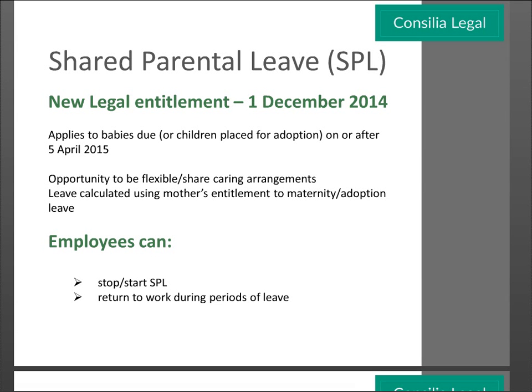So in a nutshell, what it basically does is it enables parents to share the caring responsibilities evenly, or have one parent taking the main caring role, depending on their preferences. And the key thing with shared parental leave is, unlike maternity and adoption leave, eligible employees can stop and start the shared parental leave and return to work between periods of leave. So as you all know, with maternity leave, there are the keeping in touch days, but that's it. Once an employee returns from maternity leave, it's game over. They're back at work. They can't then go back on leave. Shared parental leave allows this proper flexibility where they can come back maybe for a month and then book another period of leave. So it may assist some parents and some employees.